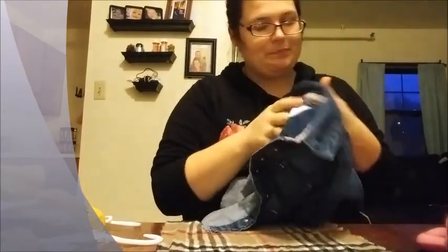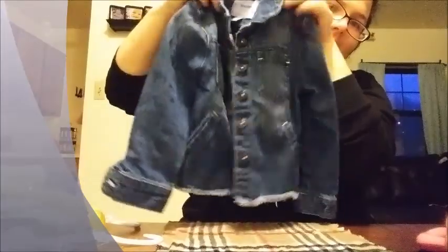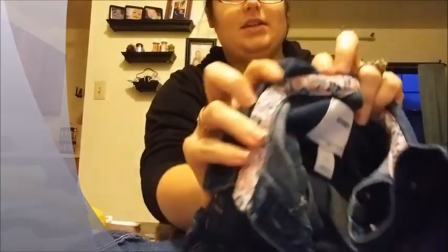And I got her this jacket. Old Navy 3T. And it's a jean jacket. Oh, ain't that adorable? Look at that. And I loved this part. It's like old style and like ripped. And the print, it's beautiful.